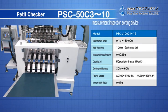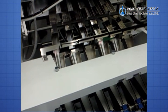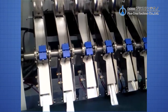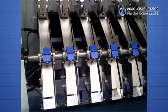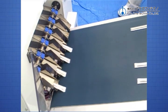Checker measurement inspection sorting device. This measurement device checks the weight of products which have already been bagged by the packaging machine, such as stick coffee or sugar, furikake, etc., to make sure that they are within the acceptable weight.